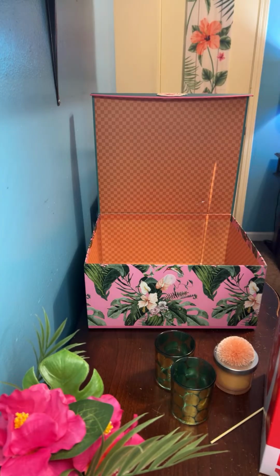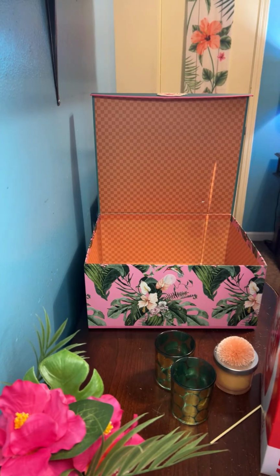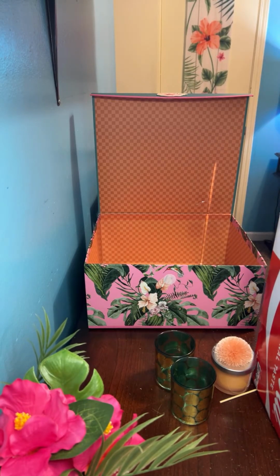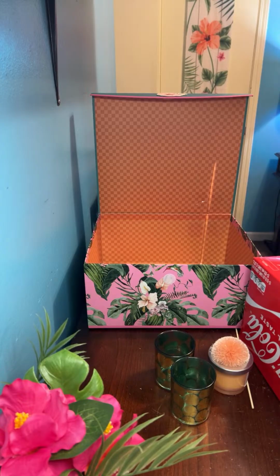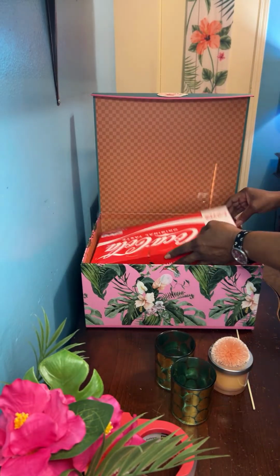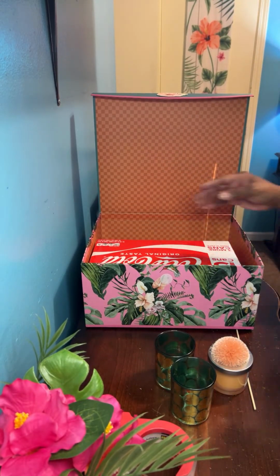So when I use these Coca-Cola boxes, I kind of take both ends. It gives it a little bit more structure, and it really holds well. Your items won't sink in. And I don't fill my boxes up with anything. And for some reason it works.